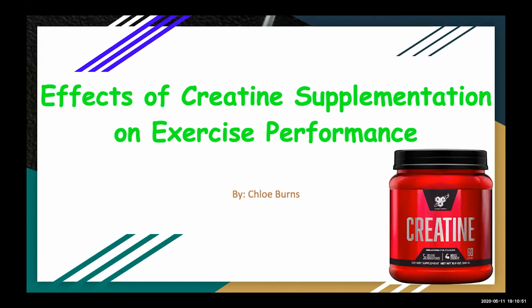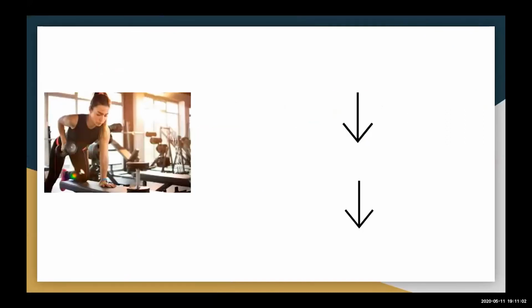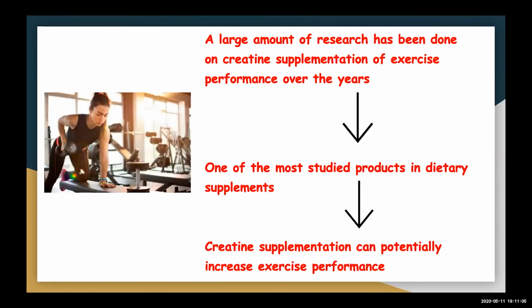So I did the effects of creatine supplementation on exercise performance too. I looked more at consuming creatine supplements and what that does. A large amount of research has been done on creatine supplementation and exercise performance over the years. It first became popular in the 1990s because it started to be used in the Olympics and it wasn't a banned substance. It is one of the most studied products in the dietary supplements category. And it's said that creatine supplementation can potentially improve exercise performance.